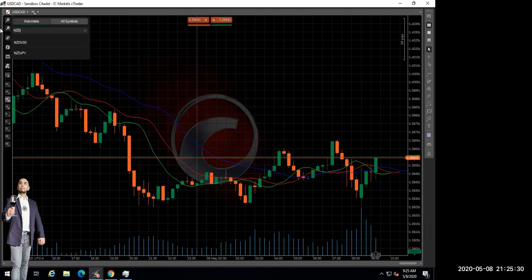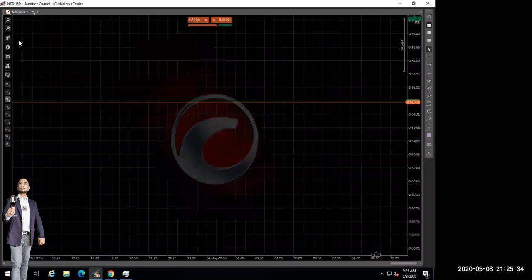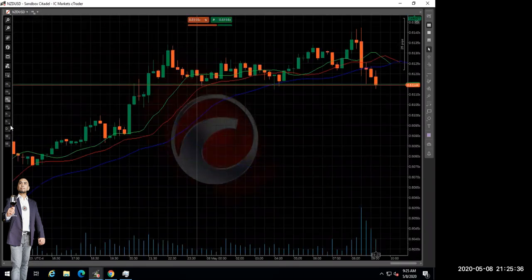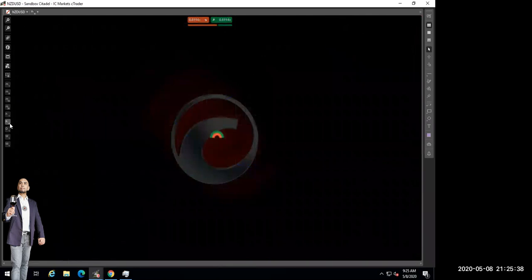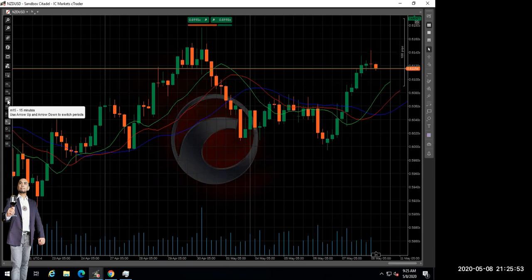NZD USD, let's try this one. Before we go to M15, let's go to H4. Okay, trending strongly upwards. Green line, the price is not touching, and we see that there's a minor drop here. So this is a potential for a buy. Let's go to M15.